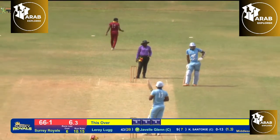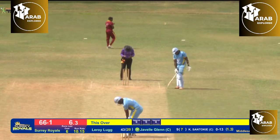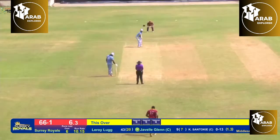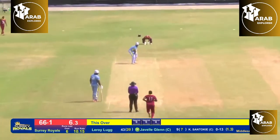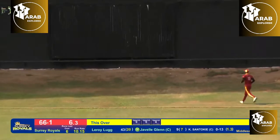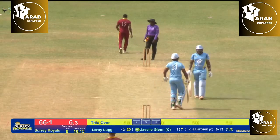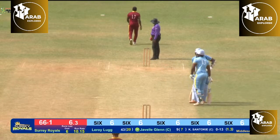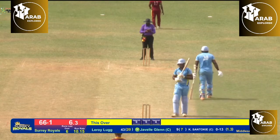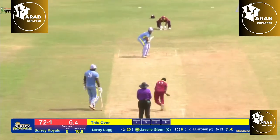Score has moved on to now 66 for 1. Glenn advanced, went outside the off stump and jogged the ball behind square for 4 runs. See what Santoki will do with this delivery, the 4th of his second and final over. Oh, down the ground. Using the aerial route. It goes for 6 straight down. Beautiful off the bat of skipper Glenn. 6 more runs to the tally. Now 72 for 1. We are in over number 7, and the Royals searching for 94 runs for victory. That ball was begging to be hit, Sean.